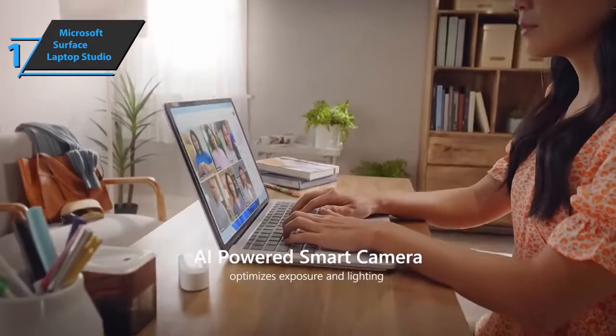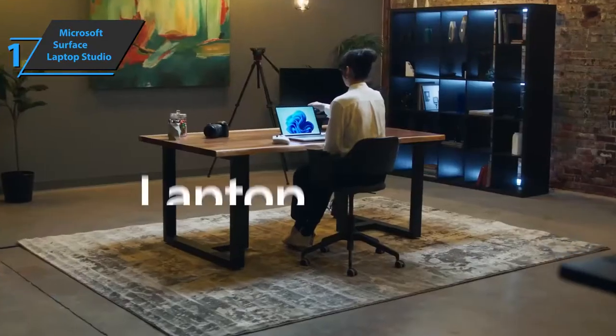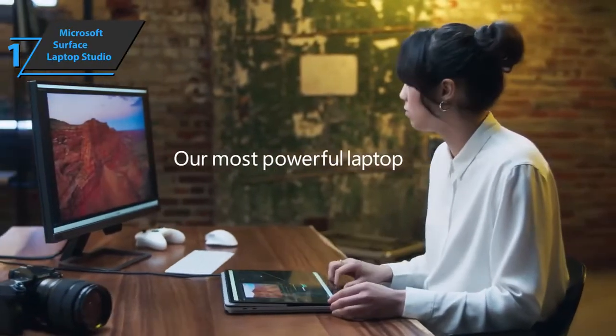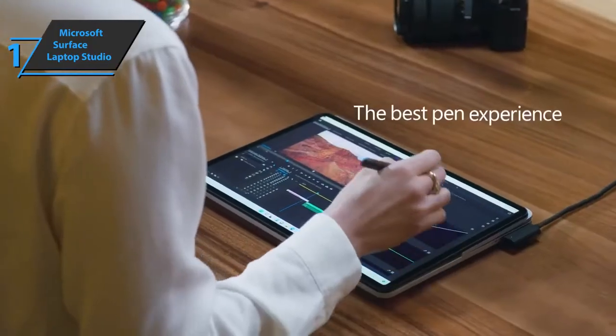rendering. Microsoft opted for a 3:2 format panel at 2400 by 1600 pixels that offers a rather tall screen to work on and refreshes at 120 Hz for better fluidity. The speakers are also a pleasant surprise. They sound much better than most laptops, with fairly clear mids and highs.